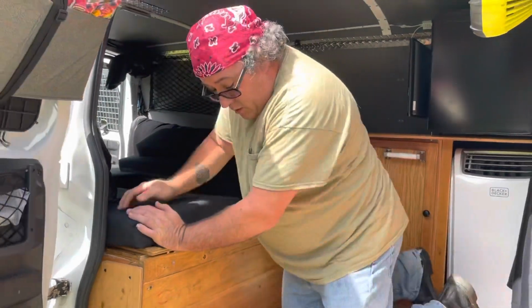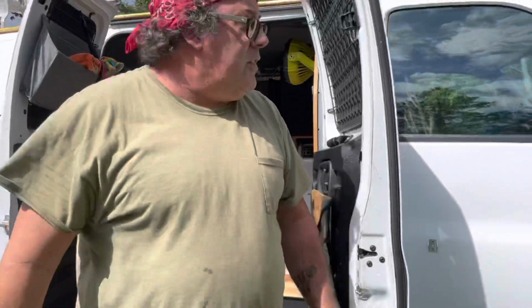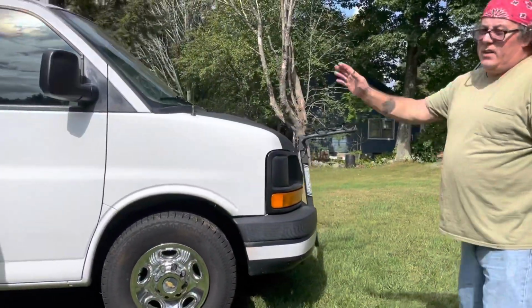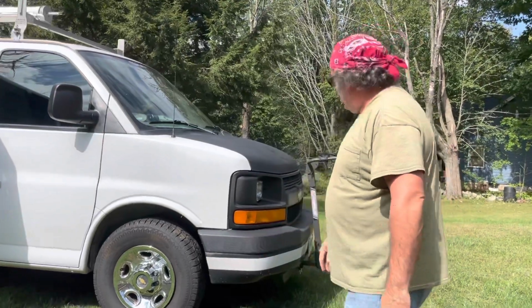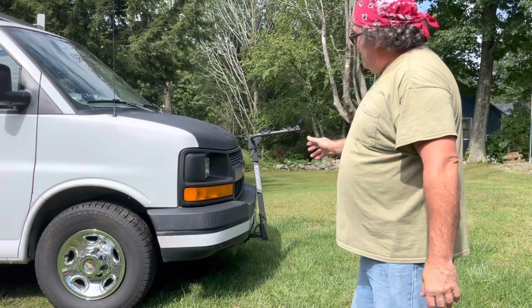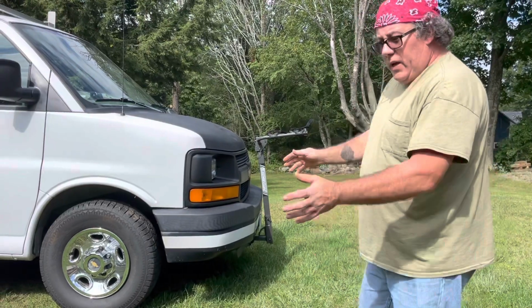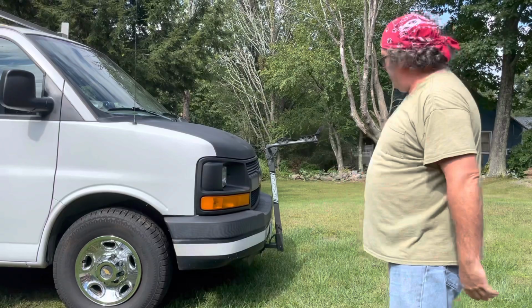So moving right along, so I don't want to take up too much of your time, I have mounted a front bicycle rack, because in the back it's a pain in the neck. You can't see the bikes, you can't keep an eye on them, you don't know if there's trouble brewing back there when you're going down the road. So I could not find a receiver hitch for an 06 Chevy van. They make them for earlier models, they don't make them for models this and up, or a little before this even.